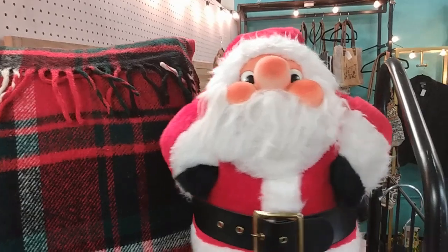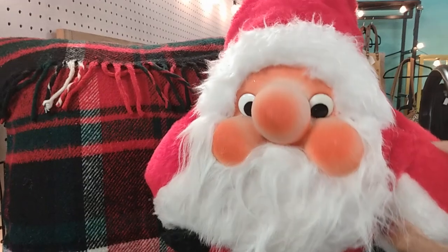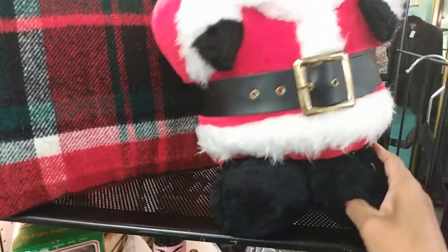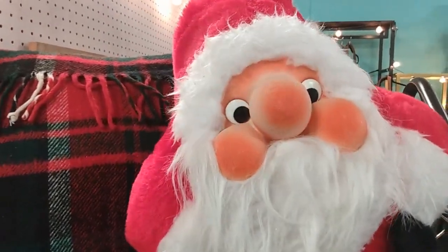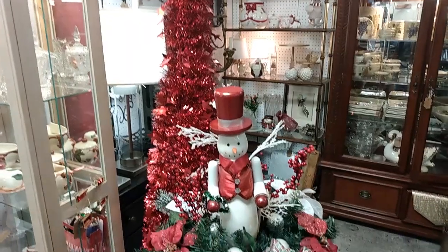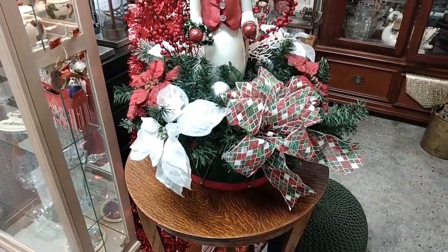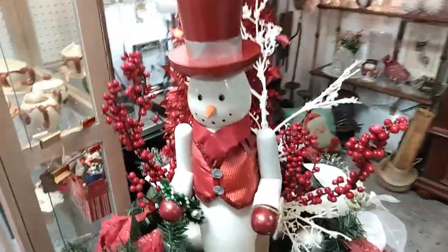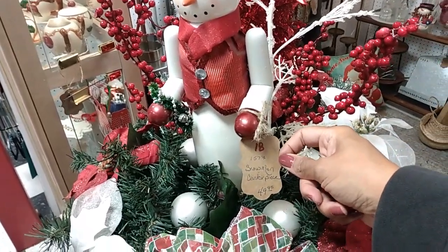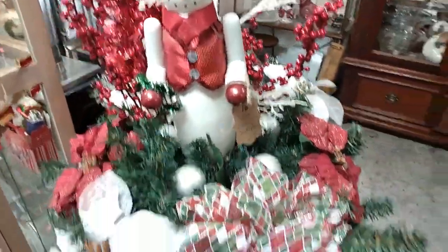All right, something about this Santa is just funny to me. He's got a really red face, and then he's all stuffed on the bottom. Very cute. All right, so I found this display. I really like how old it looks. I know that might sound strange, but this is a snowman centerpiece for $49.95.